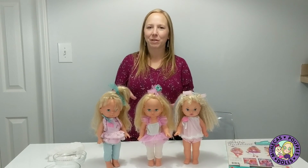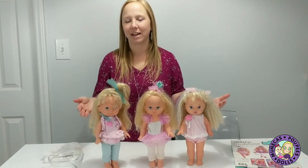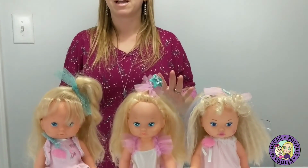And these are sort of late 80s, early 90s dolls. You may recognize these lovely ladies as Mattel's Little Miss dolls. And I've done a video in the past on the Little Miss Mermaid. Well, these are the Little Miss makeups.